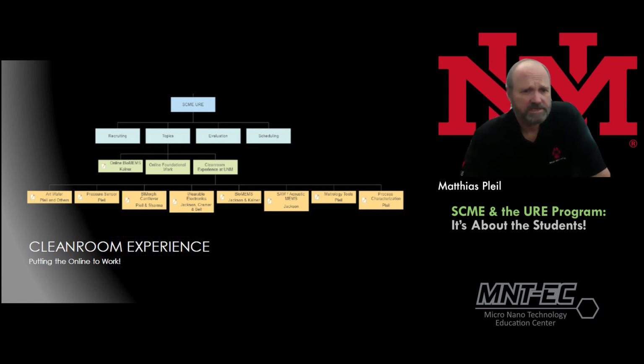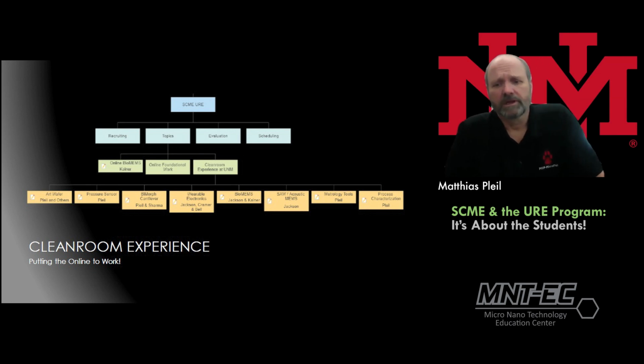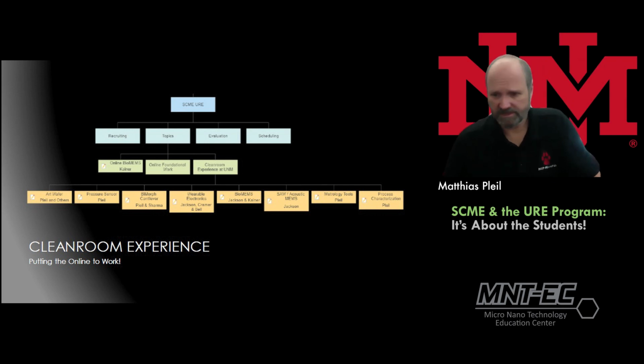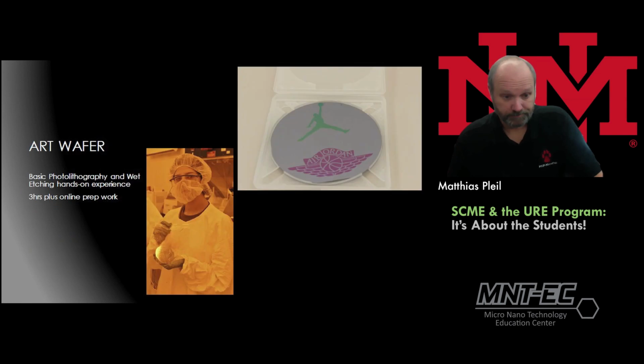And Jackson's made some surface acoustic wave type of devices and acoustic MEMS devices as well. And we can do some of that here at UNM between our lab and his lab. And I can work with students on metrology and characterization. That's what I used to do in industry, as well as process characterization. So there's a lot of different things the students can decide to do when they come here.